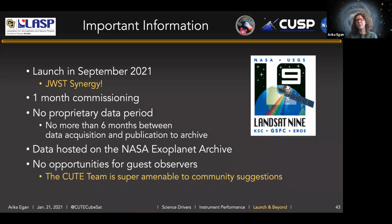We also don't have a proprietary data period. So there's going to be no more than 6 months between a data acquisition and the publication of our data to the archive so that the community at large has access to our data. CUTE data is going to be hosted on the NASA Exoplanet Archive. Now, unfortunately, we don't have opportunities for guest observers. We don't have the money to provide that opportunity, but the CUTE science team is very amenable to community suggestions. And so, you know, CUTE is a NASA funded mission, and we really want to be part of the larger exoplanet community. And so we want to work with people and provide opportunities to really expand the science of exoplanets.